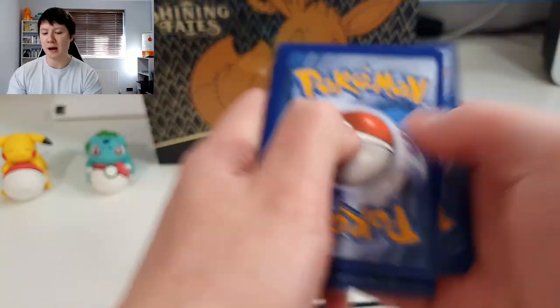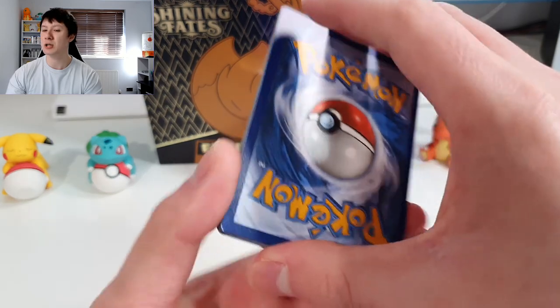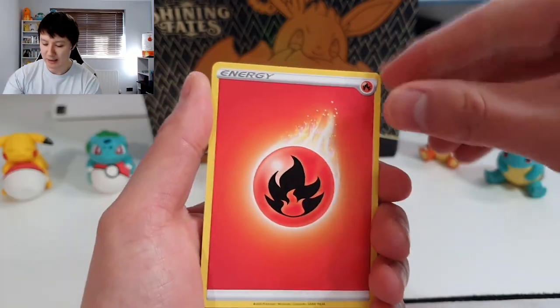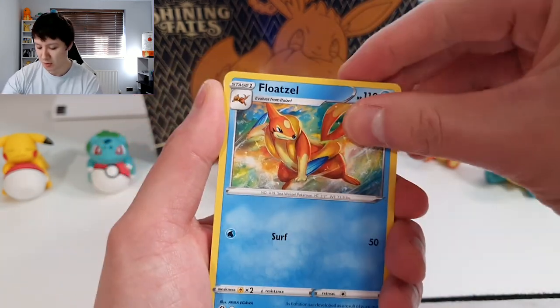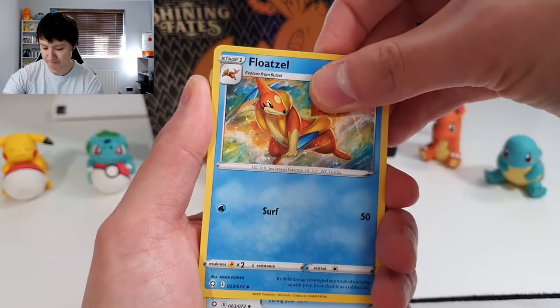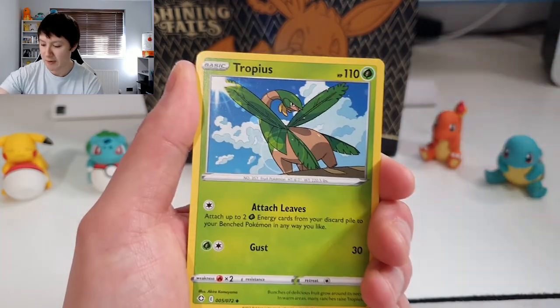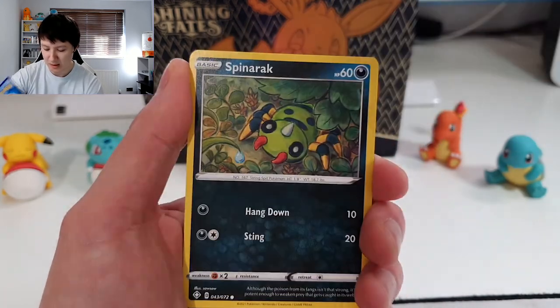1, 2, 3, 4 cards from the back. I'm going to go ahead and guess a Steel Energy. Okay, this could quite literally be a fire pack. Alright, guys, here we go. Fire Energy. Float Saw, just washing out the fire there. Team Yell Tau. Tropius, nice. We've collected quite a few of those, but that's okay.